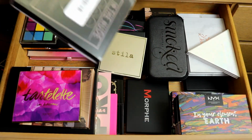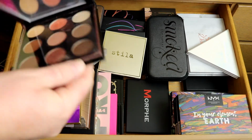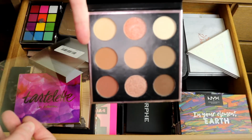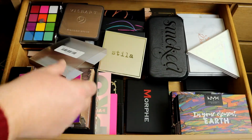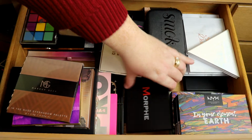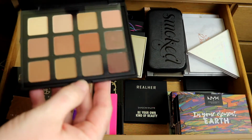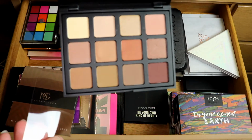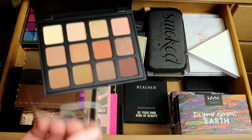So I picked up this Makeup Geek palette on Outlook. It's just a nude palette. Honestly, I haven't really tried it yet. I've stuck my finger in it, but I really haven't done much with it other than that. Here's the Morphe palette that I said that I picked up on Outlook as well. Again, I think I might have touched it. Maybe not. I don't know. Just a neutral palette that I picked up. I figured I'd give it a try.